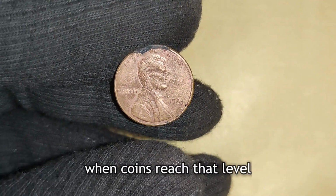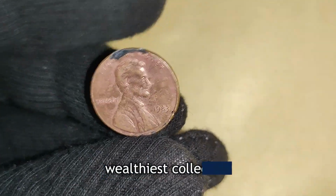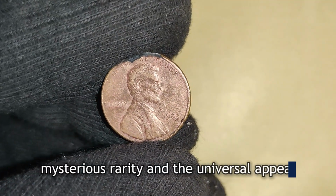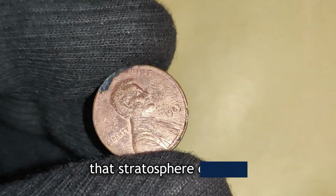When coins reach that level, they cease to be mere currency and instead become artifacts of history, cultural icons, and status symbols for the world's wealthiest collectors. The 1983 cent, with its combination of historical significance, mysterious rarity, and the universal appeal of the penny itself, has all the ingredients necessary to reach that stratosphere of value.